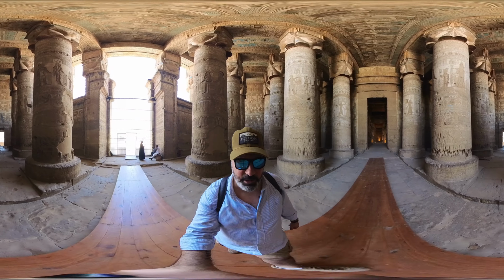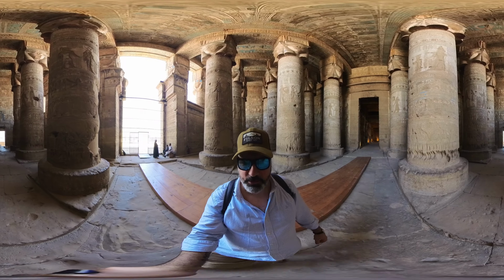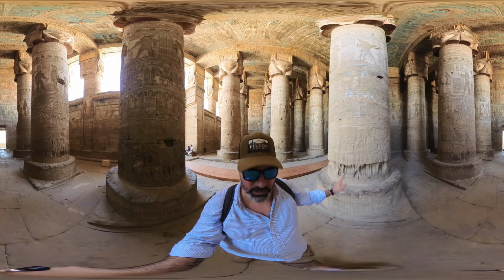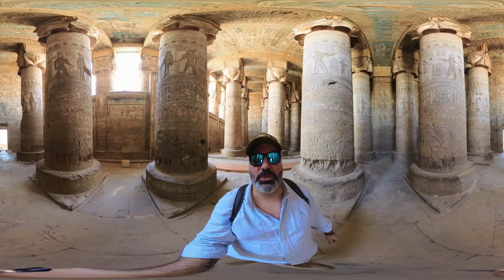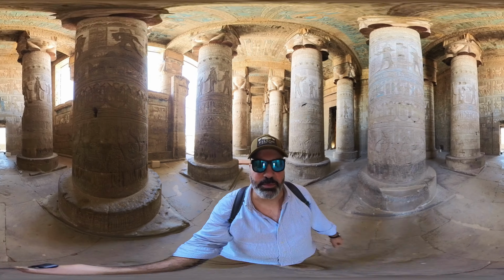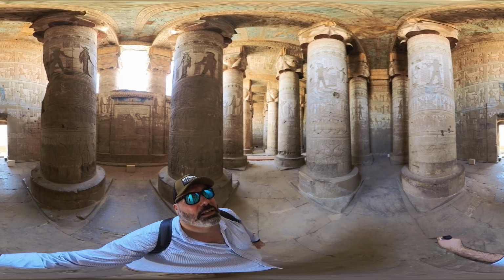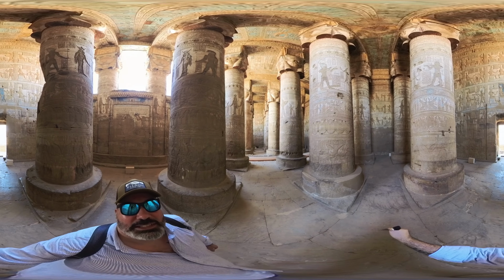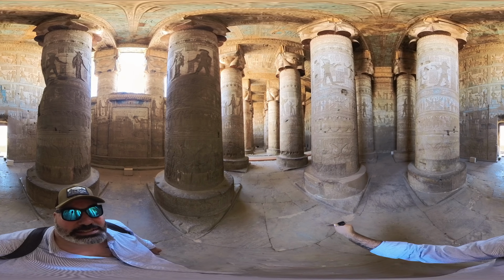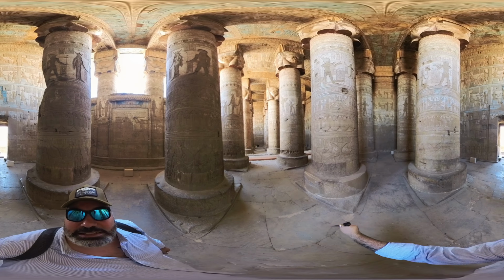Unlike most ancient Egyptian temples, it's made of several segments. They get smaller and smaller as you get towards the end. Remember what I've said in previous videos? They're always kind of shaped in a triangular shape, with the front being the biggest and the rear being the smallest. Some truly amazing detail on the ceiling here. I hope you can see it as clearly as I can.